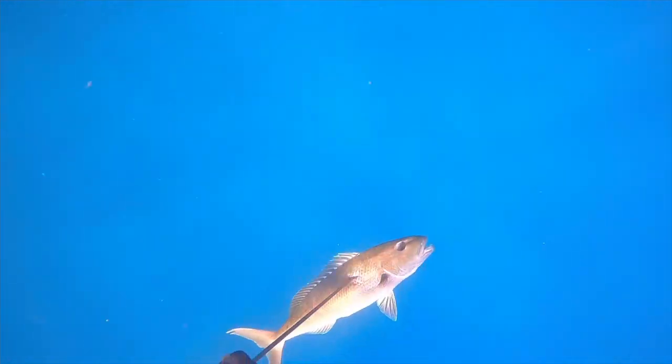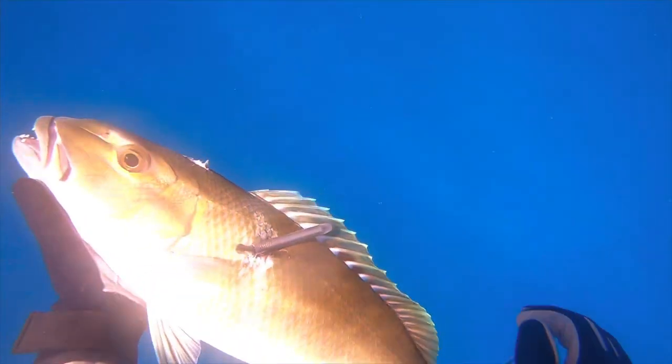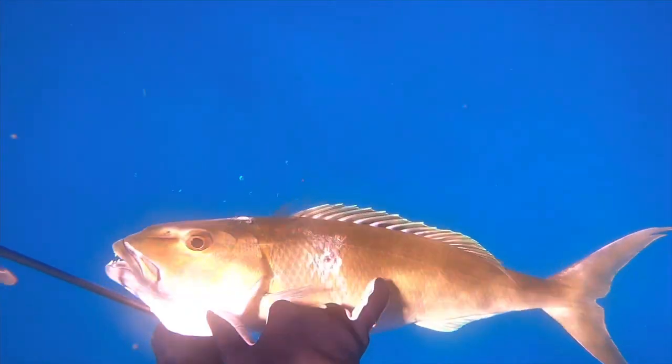Although I did miss one later after I shot this one that was probably a good 8 pounder, and I was so sick about it because he was super curious. I don't know how I messed it up. It was kind of a little bit of a Hail Mary shot because as soon as I started lunging, he started turning away. But still stoked on these two. Beyond stoked on the dive.